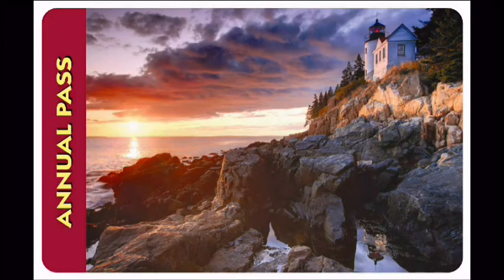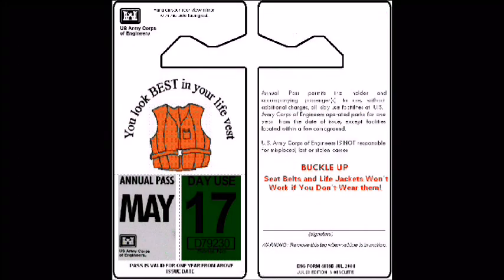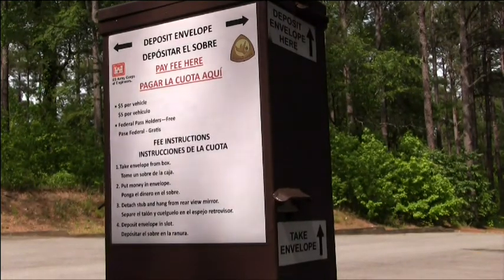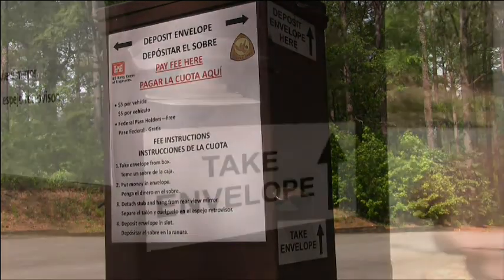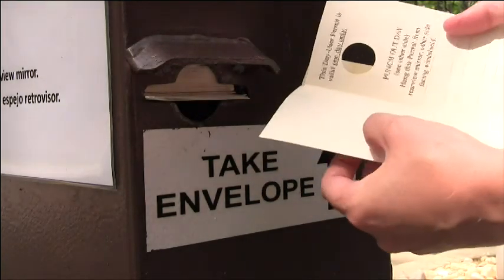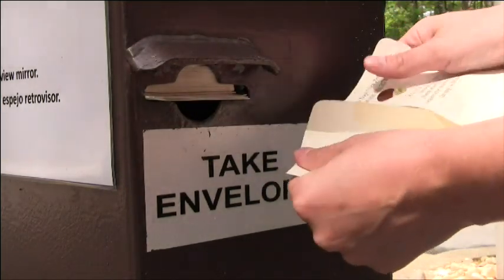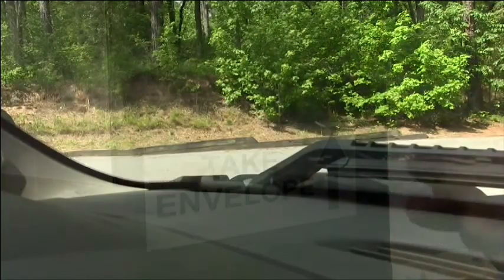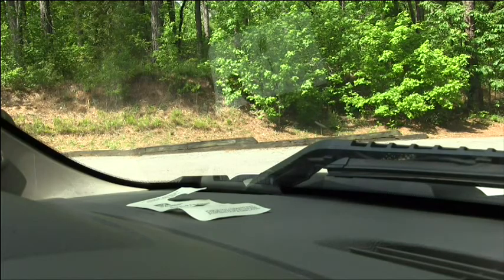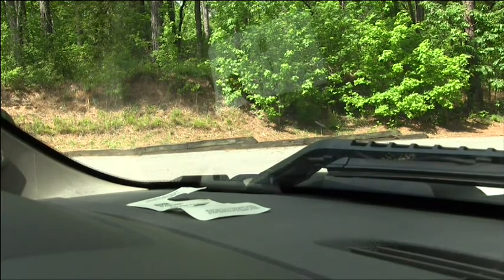If you do not already have one of the America the Beautiful passes or the U.S. Army Corps of Engineer annual pass, you must display the proper hang tag. There is a brown box located at the gatehouse to which you need to pull an envelope, tear it into 2 pieces, follow the instructions on either the box or the envelope, place 1 piece of the envelope on your dashboard so that the park rangers know that you have paid.